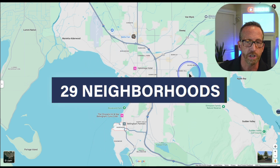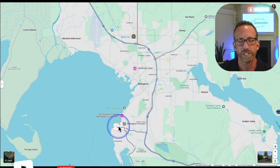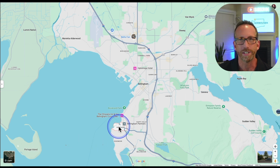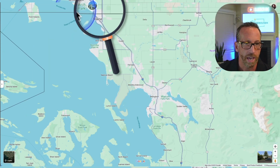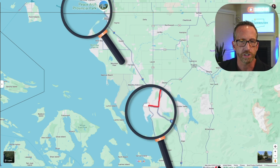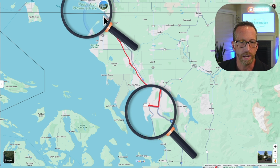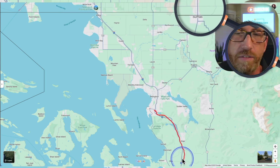There are 29 neighborhoods in Bellingham, Washington, and we are going through each of these neighborhoods to give you a map tour. So I'd encourage you to check out all the other neighborhood map tours if you want to see what the different neighborhoods are like, to see what might be a good place for you to live. And as I zoom out here, you'll see the Canadian border is right up here. The quickest way to get up to the Canadian border from Fairhaven, of course, you just come across here to I-5, and it's about a 25-minute drive up to the Canadian border there at Blaine. And if you head south on I-5, you can get to Seattle in about an hour and 45 minutes.